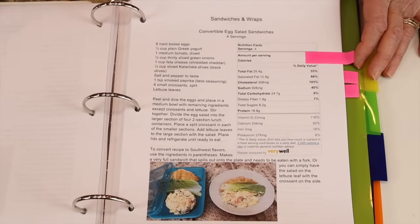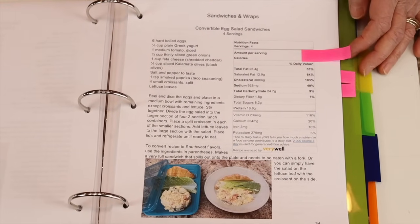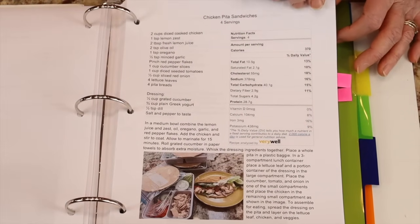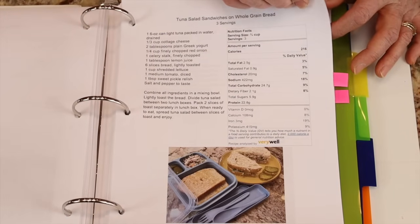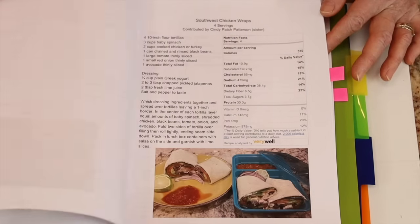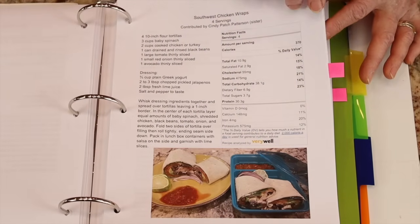Then we have sandwiches and wraps, another 10 recipes. This was really a fun section. Sometimes we did sandwiches and sometimes we did wraps. Sandwiches are first, and then we get into the wraps, and some kind of new takes on wraps.